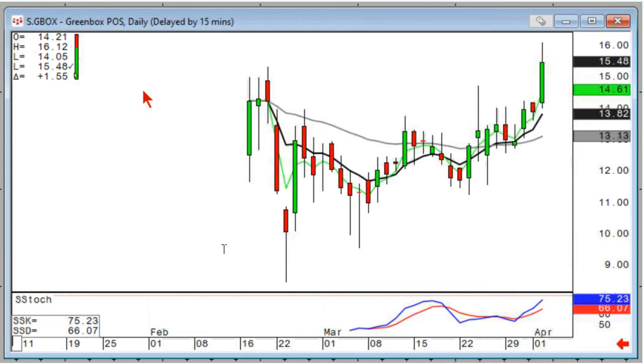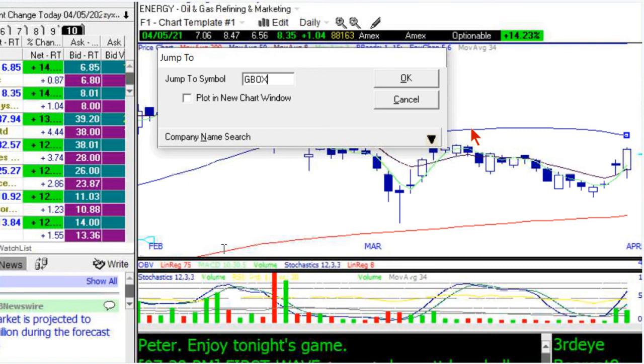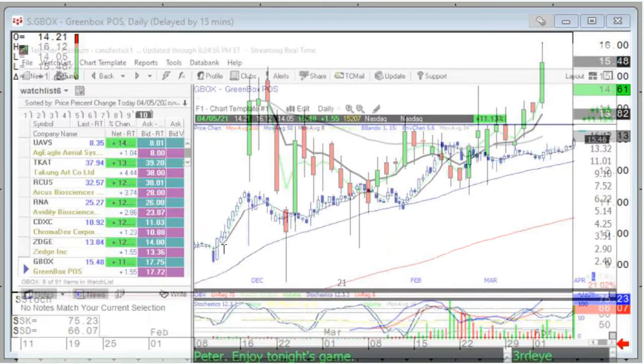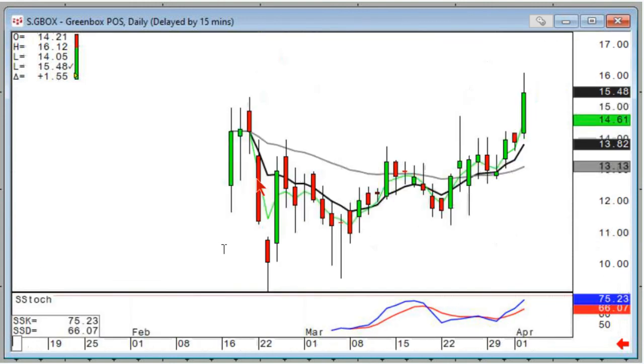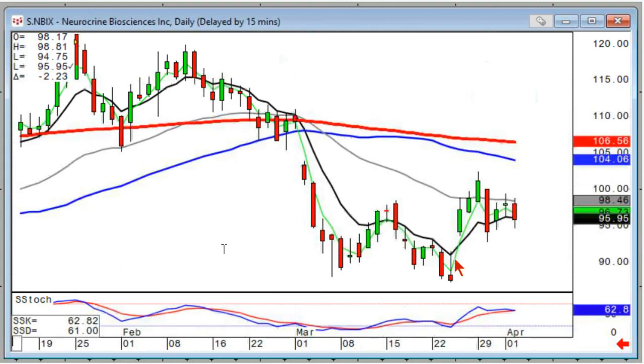Nice fry pan bottom on G-Box. I don't know if that chart is longer than this or not. Let me take a look here. EBOX. Yeah, for some reason, I don't know what causes that, unless it gapped up? No. Anyways, there's a fry pan bottom, and it's now trading up here after hours. So that's one you get ready to, the NBIX is up that much. That means it's up about 99. All right, keep an eye on it.